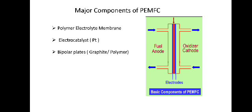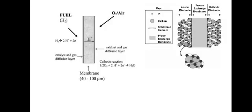The polymer electrolyte membrane fuel cell consists of basic components: the membrane, that is the polymer electrolyte membrane, the electrocatalyst, that is platinum, and bipolar plates. Hydrogen and oxygen are the most commonly used gases, along with the catalyst and the gas diffusion layer, and the anode electrode and cathode electrode. They are separated by a proton exchange membrane. The protons move through the exchange membrane to the cathode region.